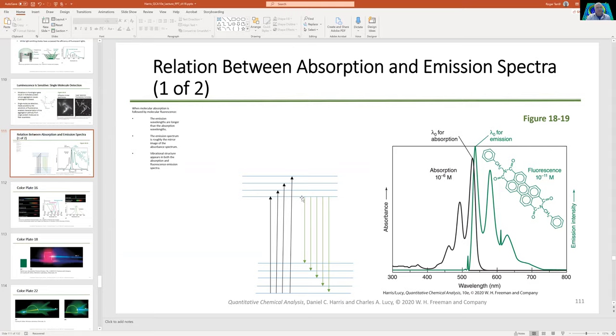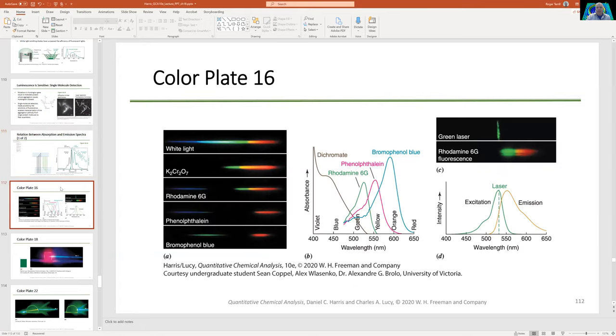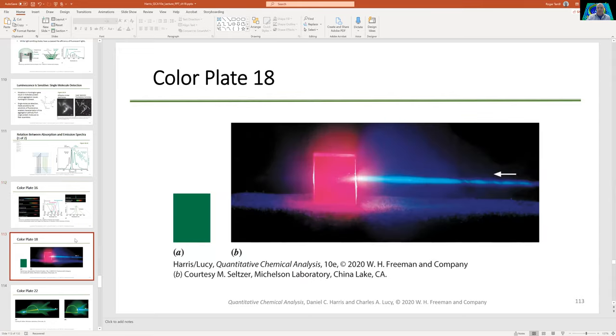Okie dokie. Coolios. Let's look at a color plate. Now, these are just color plates. These are just colors. That's all they are. Anyways, I'll let you look at them at your leisure there. It's kind of cool.